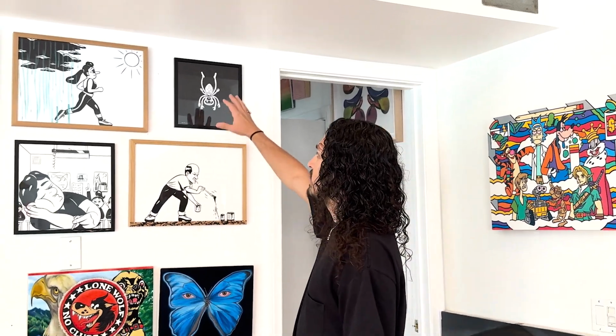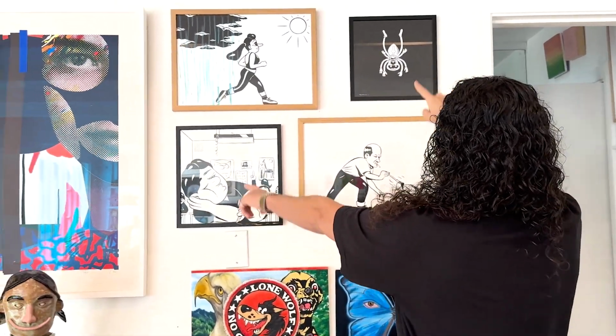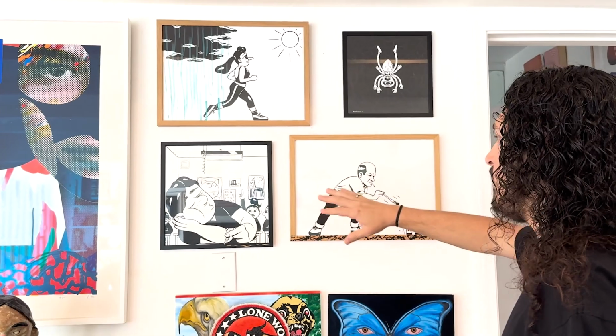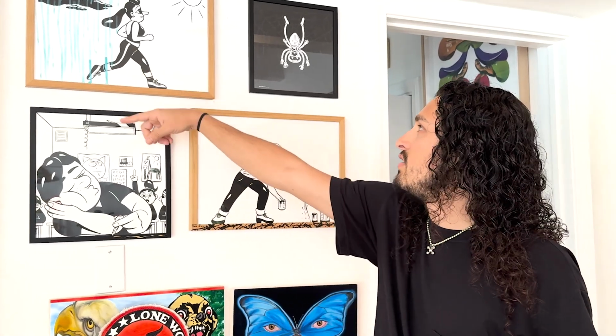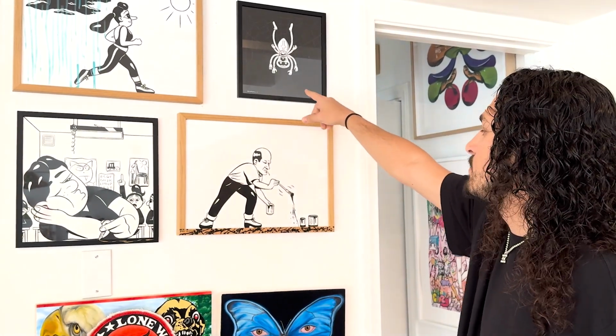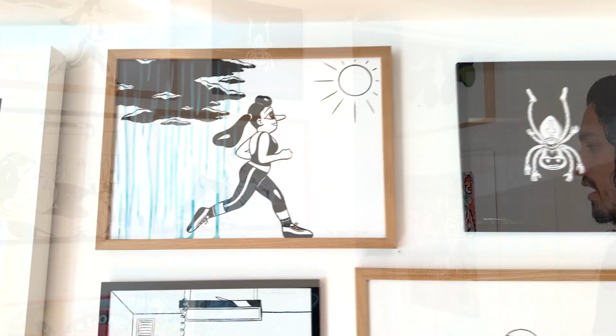We have some Huskmint Nav pieces. These two are originals and these two are prints. I love how sort of the frame becomes an element of the art itself, right? The scratching of the key, the rain on the glass, the etched glass of the spider, and the Pollock sort of drip painting.